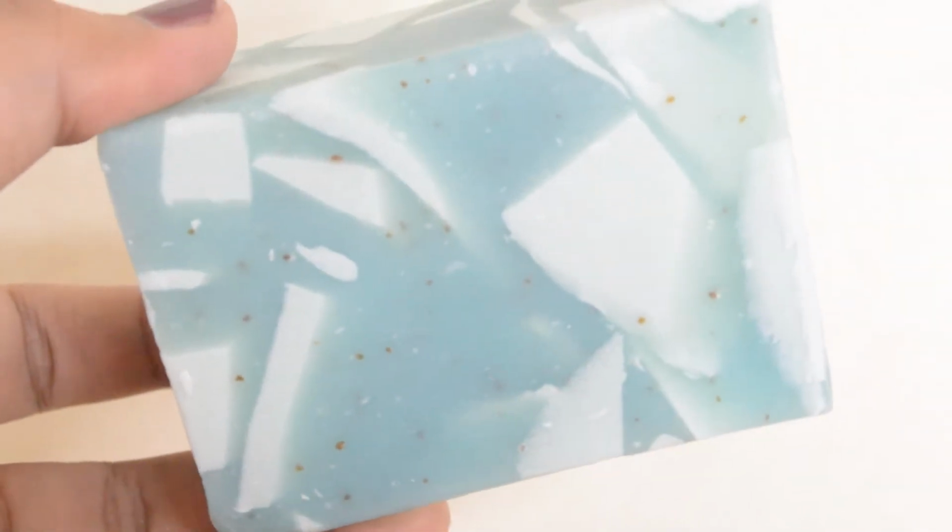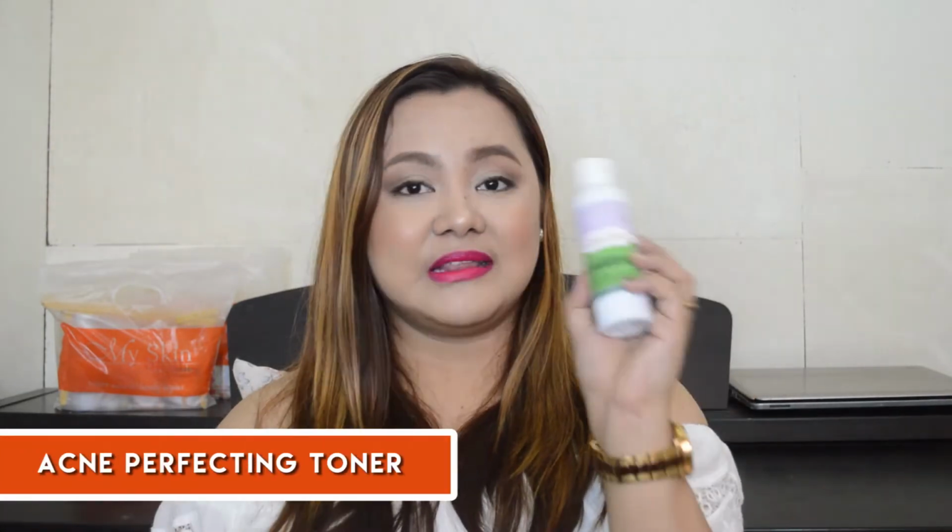So guys, during summer, it's really important to exfoliate your skin. Syempre, pag mainit yung panahon, our skin tends to produce more sebum. And when there's increased production of sebum on your skin, syempre, mas nagka-clogged up yung pores natin, right? So it's really important that you exfoliate your skin at least 2 to 3 times a week. Love this. And then for toner, I use the MySkin Origins Acne Perfecting Toner.